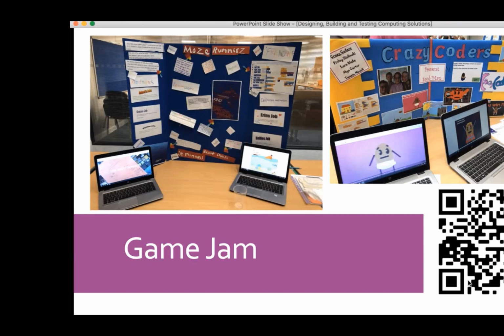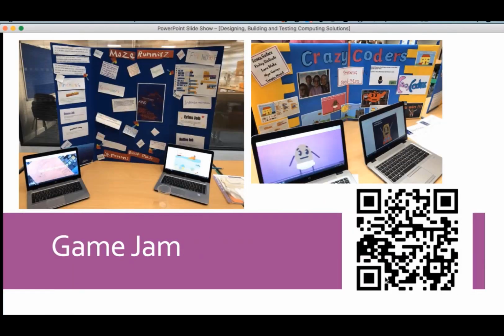And from this, most of our cluster schools have now continued to use Scratch with their P5 to 7 learners. And some have even gone on to develop further concepts in computing science, looking at other coding languages as well. So if you'd like to read a bit more about that, if you scan that QR code, I can put a link in the chat at the end as well. There's just a Sway with a little bit more about it.